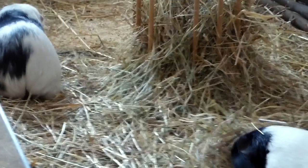The little one is kind of angry that I didn't give them food. But I'm going to give you guys food. I have something. There's Sylvester.